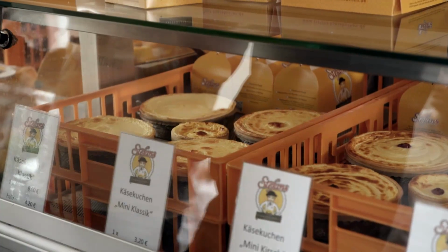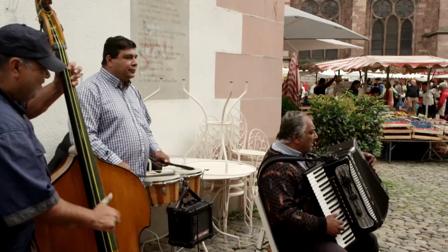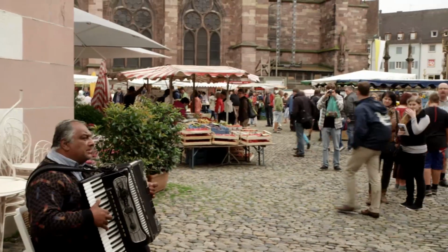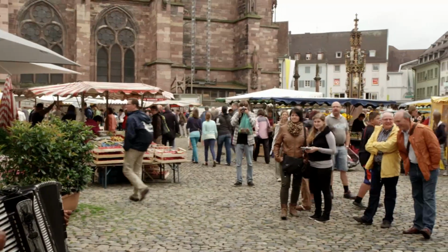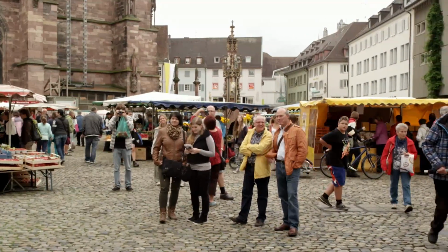As soon as people tasted the cheesecake, it was a hit. I sold 41 cakes and cut the others up so people could sample it. I completely sold out. Word spread quickly. I get huge satisfaction from serving people and seeing them enjoy my cheesecake.